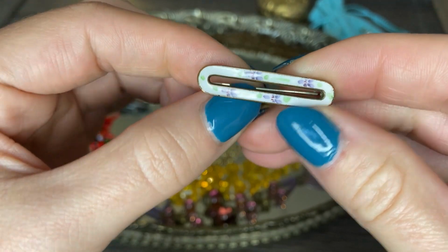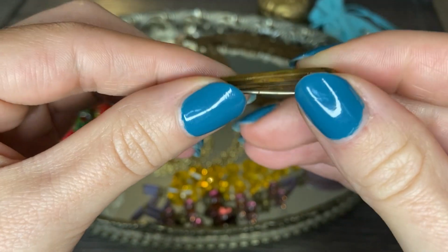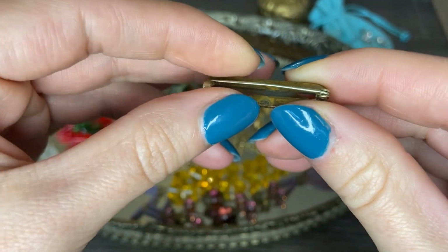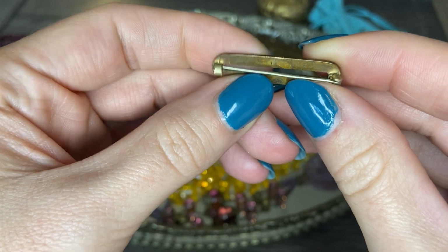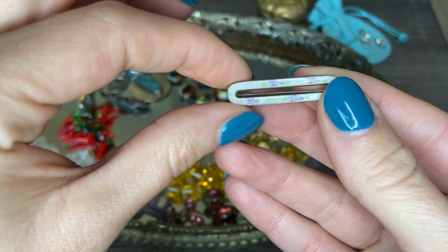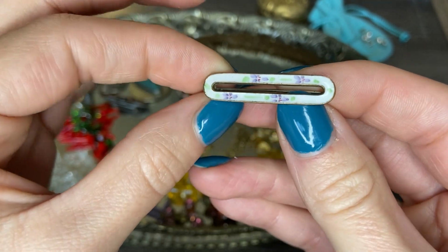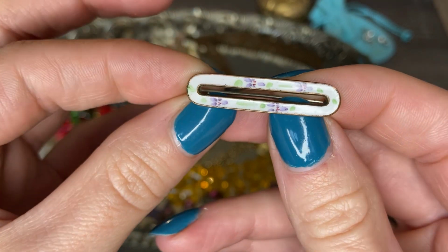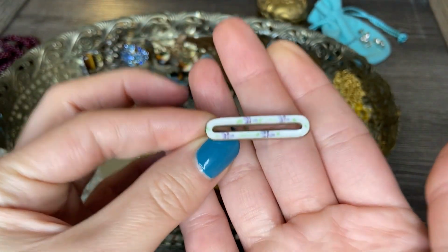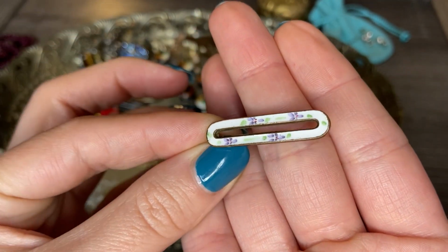Now this tiny little pin I just thought was beautiful. This was only $2, and I believe it's just a base metal, some brass tone metal here. Here's what that clasp looks like. But it's just some really beautiful enameling, and I thought it was worth saving from that shop. Very, very sweet, tiny little pin, but really beautiful. And I definitely thought it was worth more than $2, so I grabbed this one.